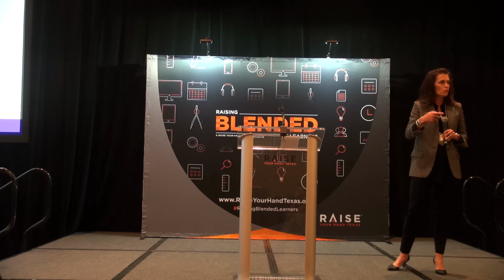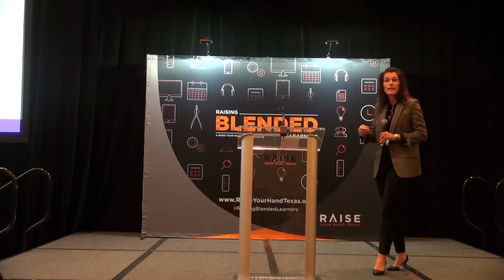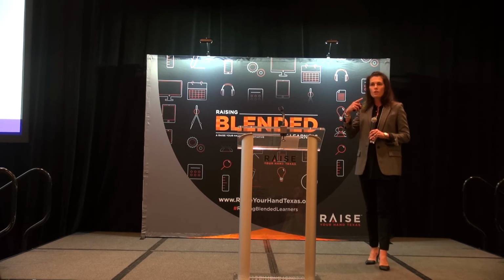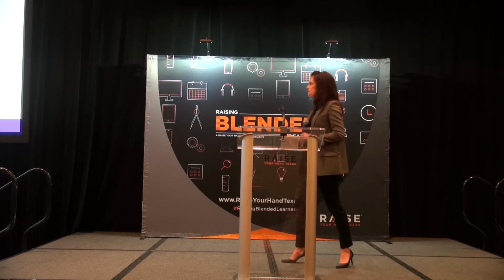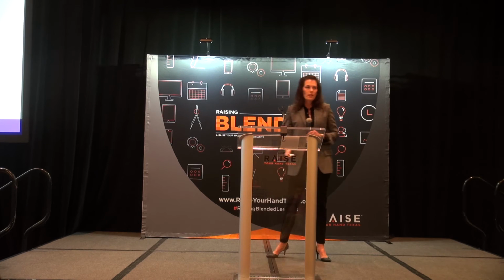You can reduce the student-teacher ratio because you can hopefully, maybe, potentially bring in technology, whether it's station rotation, whatever it may be, right? Start to think about how you can actually utilize technology in a smart way in order to achieve student-centered learning at scale. So what is the power of personalized learning and competency-based learning in a blended learning classroom? So what are some of the things we need?